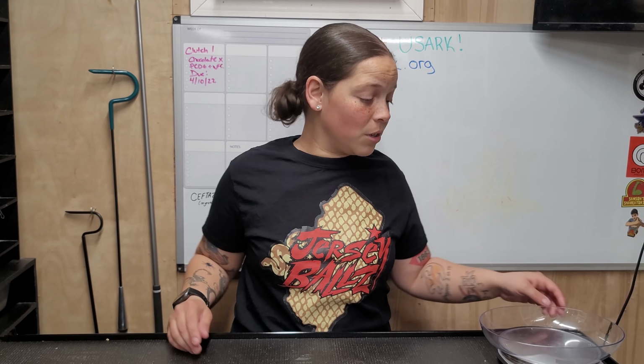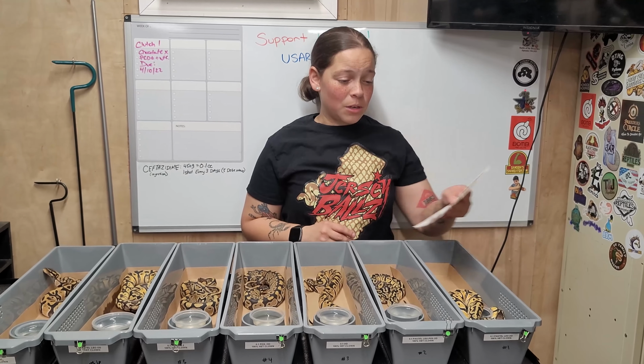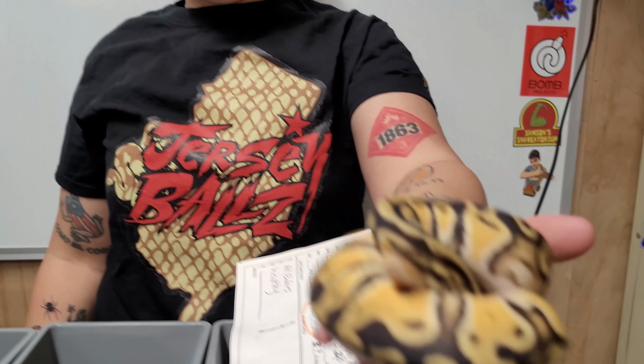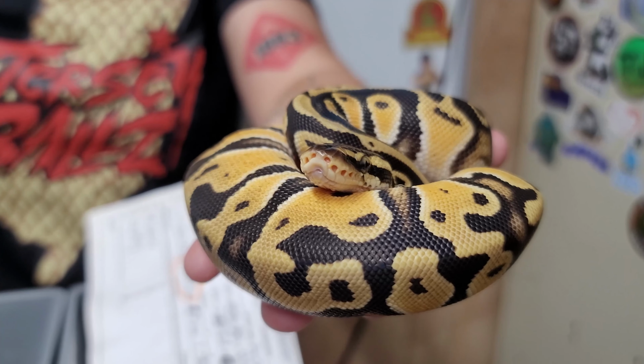I'm gonna line them up like I usually do, and I wanna get some weights on them. As much as I love these little monkeys, they're a little spicy. So I'm gonna start from left to right. Starting with this girl. I believe her to be a pastel orange dream leopard 100% het clown.